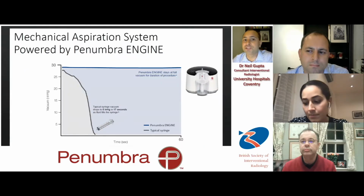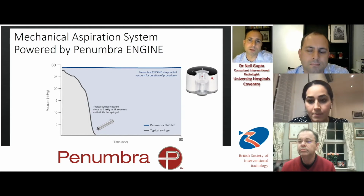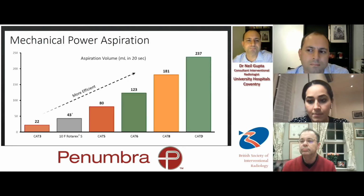In essence, you could just stick a syringe on the end of the catheter, but what happens is your aspiration vacuum will very quickly fill, and so the Penumbra engine, or the Penumbra system, allows that continuous aspiration pressure to continually draw clot up and out the catheter.